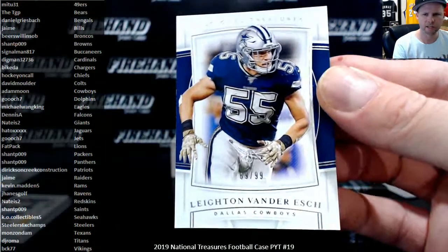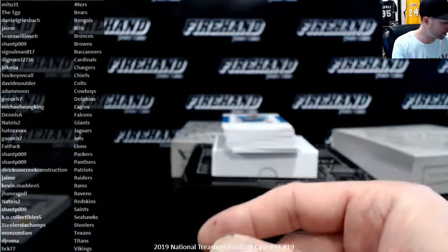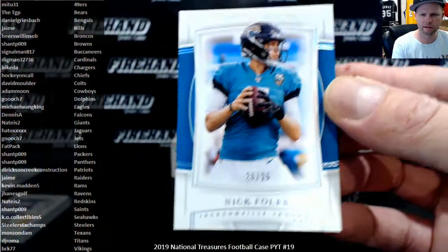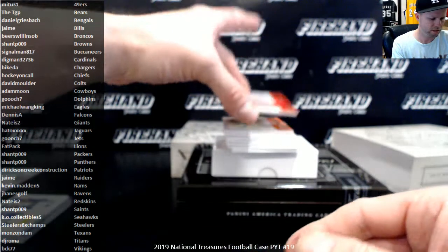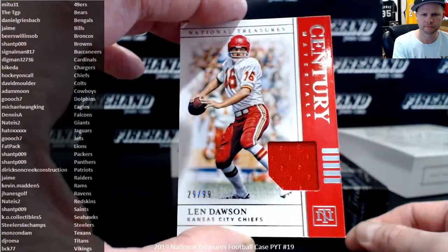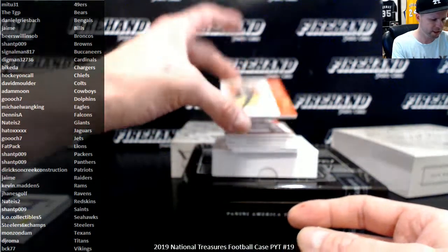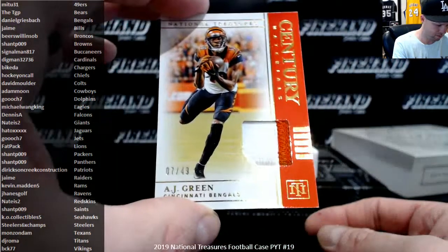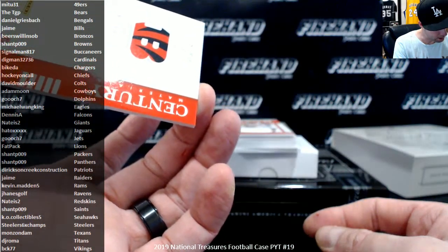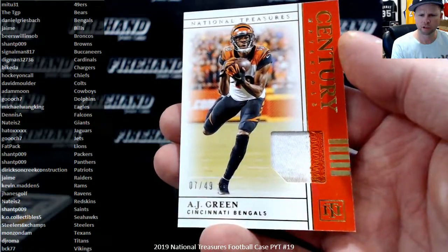Leighton Vander Esch to 99, the Cowboys, 69 of 99. Nick Foles to 25, the Jags. Jersey's Len Dawson, the Chiefs. Hockey on card. Patch to 49, AJ Green with some stank on it. Game worn used. So let's see, either say game worn used or player worn used. Game worn used. Bengals.